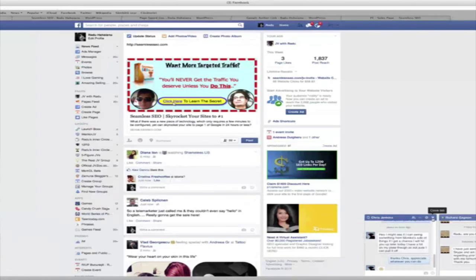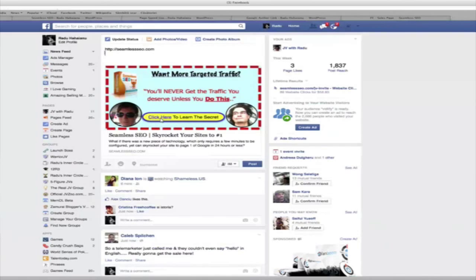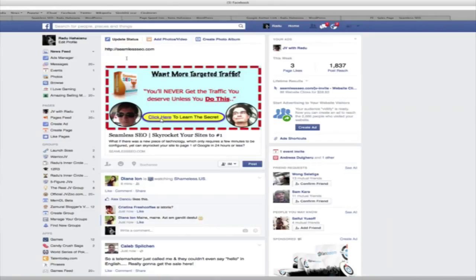Okay, let me close up all those chat boxes. So, as you can see, right here, I've just inserted the seamlessseo.com URL. So what it does, right? When I shared my URL, it doesn't actually show the boring stuff that you usually get when you share a Facebook URL, like random text, a random description, or some image it pulls from wherever. This is super targeted to get people to click, as you can see. We've got the title, Seamless SEO, skyrocket your site's rankings to #1, and then we've got a description that is actually relevant, and we have an image that pops up and grabs people's attention.